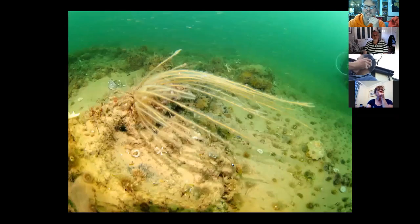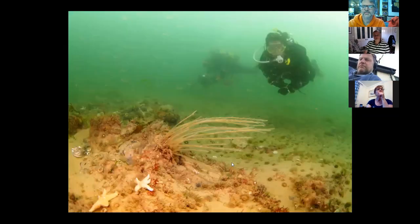Now you've got some Nemertesia as well, some Nemertesia antennina, and we must be running into a bit of current. You can start to see the crud is streaking in the current. And so are the divers. Look at them, they're so brave.